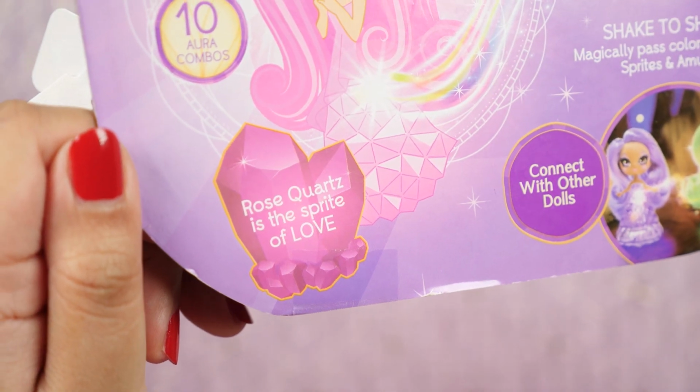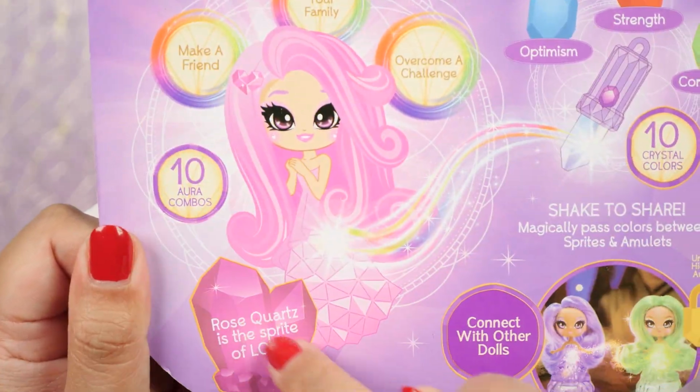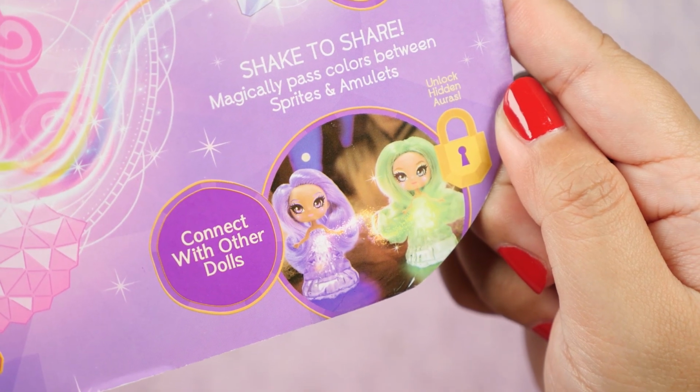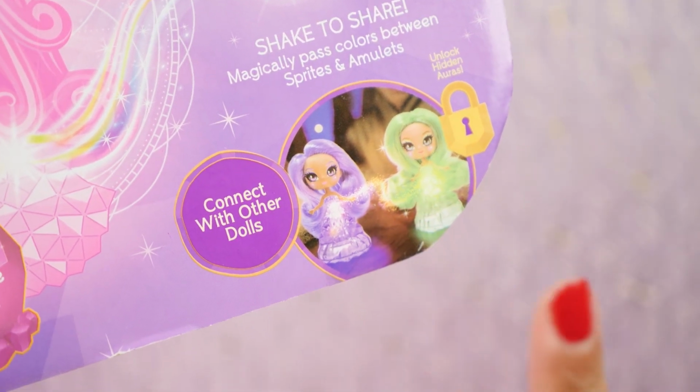Rose Quartz here is the sprite of love. So if perhaps you are looking for that special someone, maybe she can help you out. And these connect with other dolls. So we have all 4 of them here today, and we're going to see how they connect, I guess. I'm not really sure, so we'll be in for a surprise.